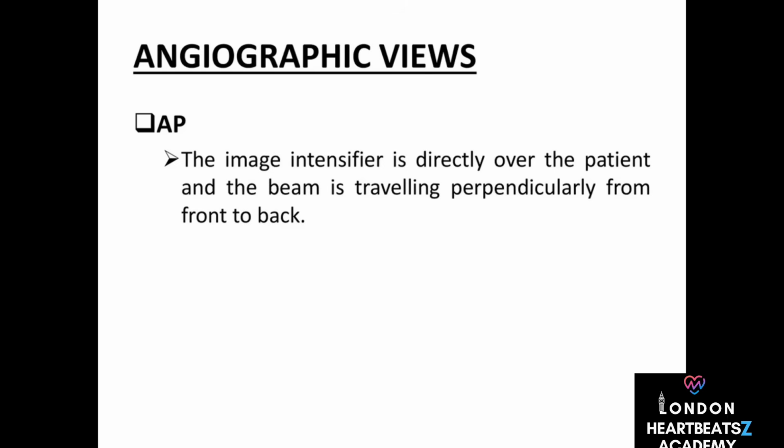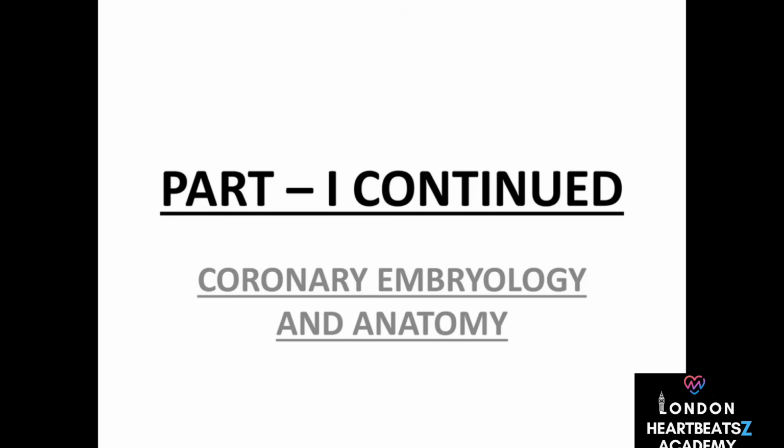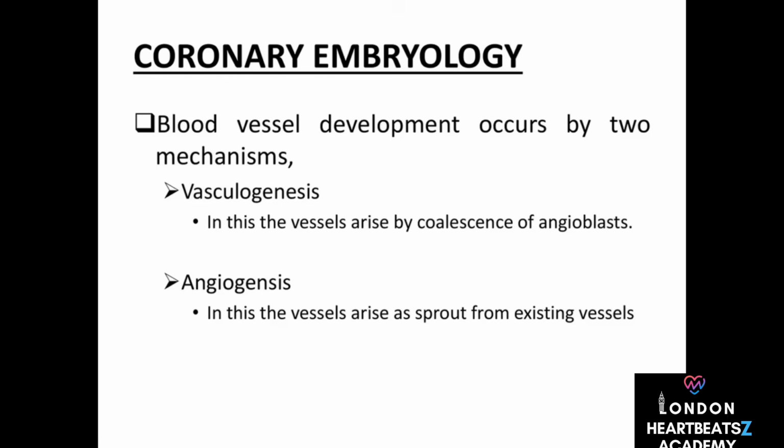It seems like such a complex process. It's a pretty amazing journey. It starts all the way back in the early embryo, like watching a city being built from scratch, with all its roads slowly taking shape. So where do the coronary arteries fit into this whole development story?